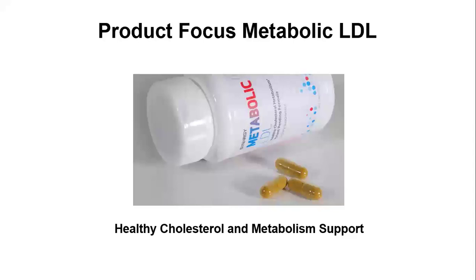We're going to be looking at one of the products in Synergy Worldwide called Metabolic LDL. We're really blessed with Synergy Worldwide. They have some phenomenal products. As we all know about nitric oxide therapy, our product of choice is Pro-Oxidant Plus to be able to harness the benefits of nitric oxide therapy.